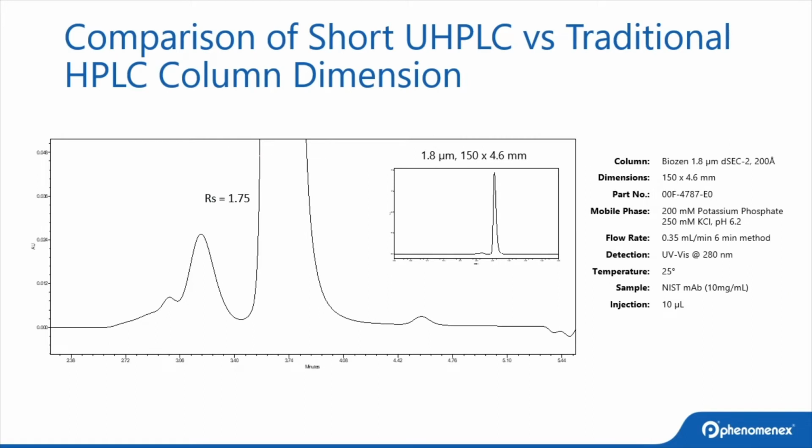Now let's look at some actual chromatography. Here we can see a 150 by 4.6 millimeter ID column packed with the sub-2 micron particles for NIST-MAB. NIST-MAB is a commonly used SEC standard as it has a substantial amount of aggregate within the sample. Monomer and dimers separate out well. Resolution exceeds 1.6, which is a minimum for most SEC methods.